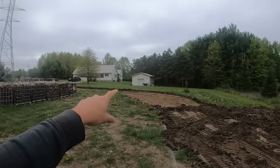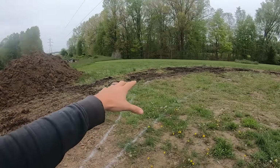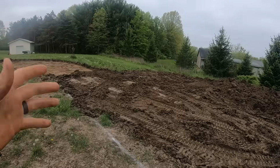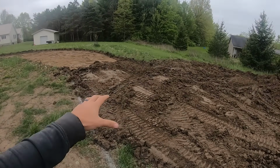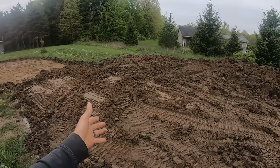Well, as you can see, we finally made it down to the bottom of the loop here. Our driveway is a big loop shape that goes all the way back up to the top where we had the machines parked. This whole project is kind of starting to come off the rails a little bit. It's nothing terrible, but this topsoil is just too wet.